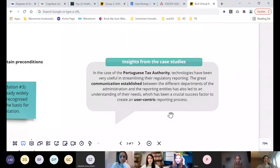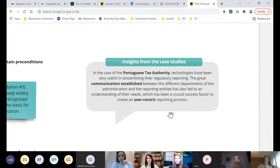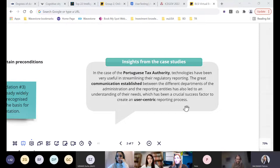So here are some findings that we found through the different case studies. We have one example from Portugal with the Portuguese tax authority. In that case, technology has been very useful in streamlining regulatory reporting. This has been made possible by the adoption of common certified reports, which simplify the reporting process for taxpayers and apply the once-only principle, which is one of the preconditions that we have identified in the study.